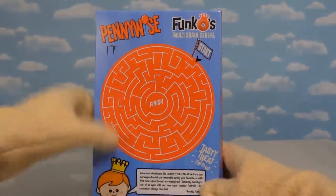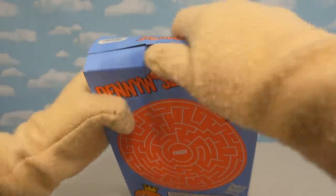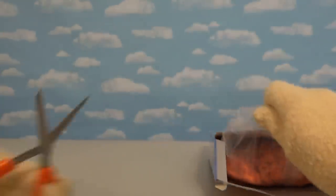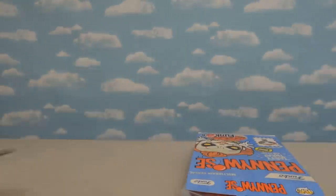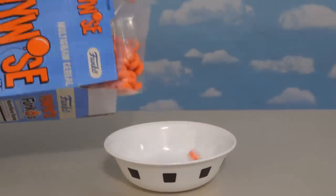Ooh, it's a blood red maze that you have to finish. Oh yes. But enough of my jabber-jawing. Let's open up the top here and get inside this cereal and see what it looks like. All right, time to get my blood red handled scissors to open this crazy looking cereal. All right, get my bowl here so we can commence with the pouring.